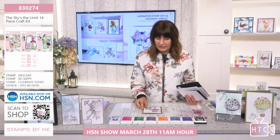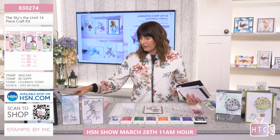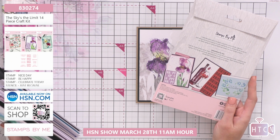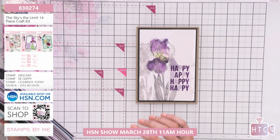If you've never had our lamination stamps before, you need to go to HSN and check out the reviews. They are incredible. And if you scan the backs of the packets, as always, you are going to be greeted with numerous videos. Lamination is simply the best. Stamps that are deeply etched and stamped beautifully.